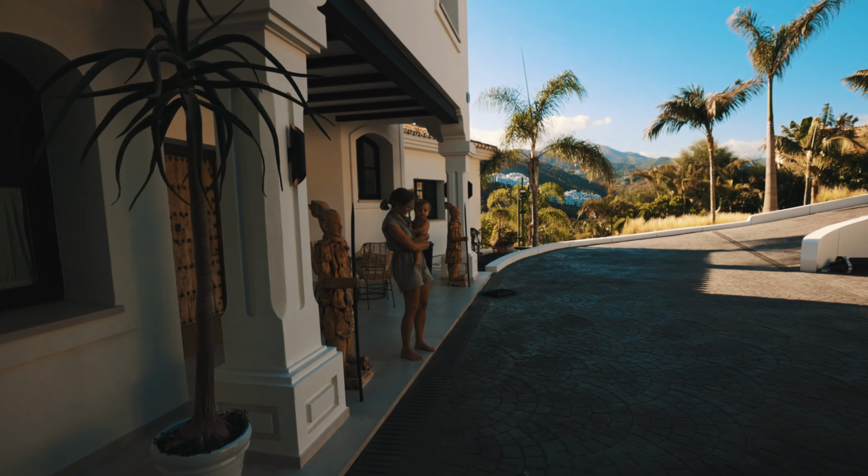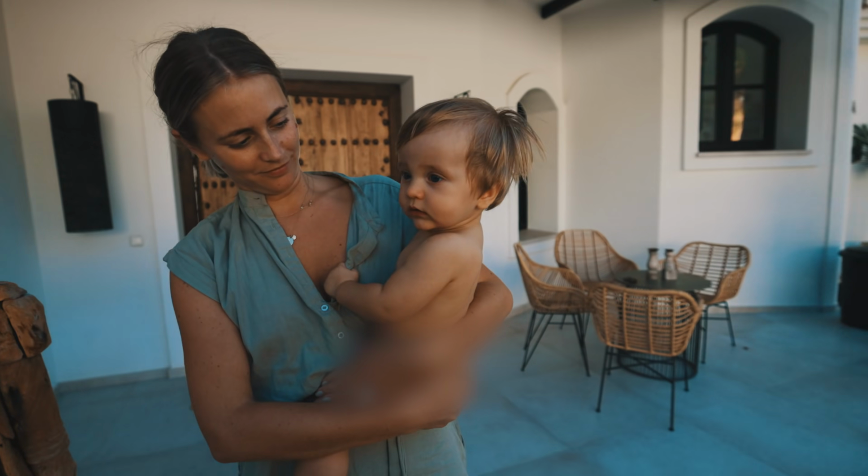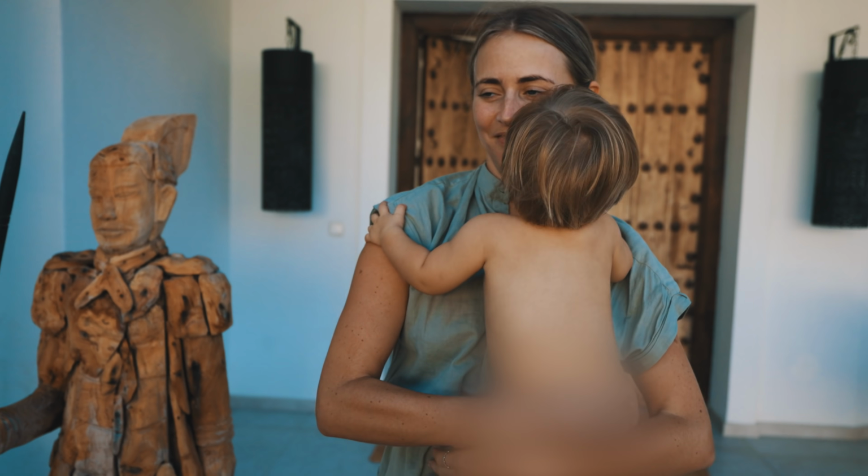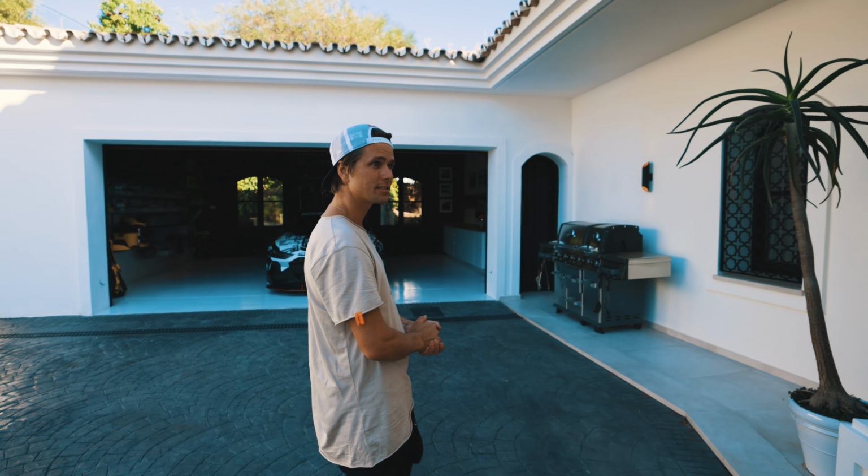Do you like it? Yeah. So what do you think, Janni? Do we get the thumbs up approval for the garage? Yes. You've even used a bunch of the tools. Yes. Janni's been a home handy girl.